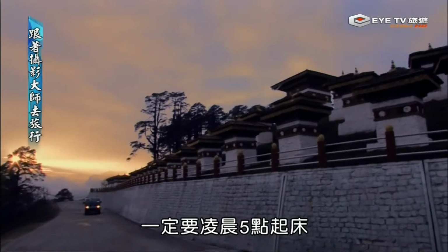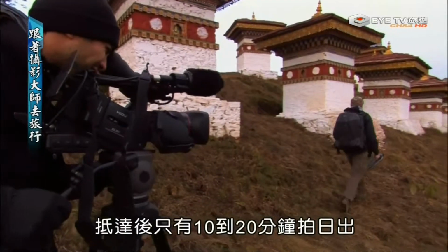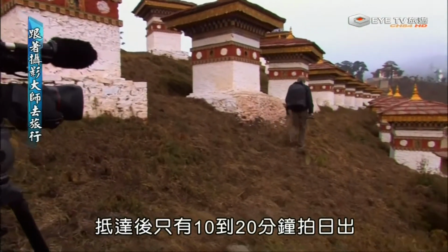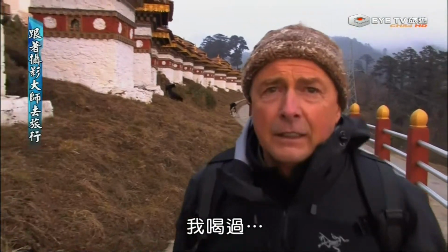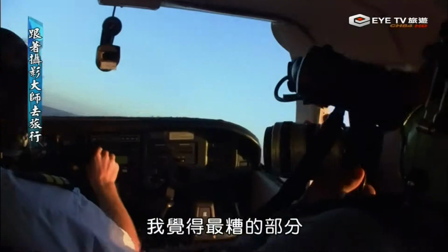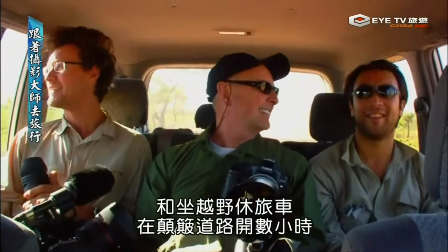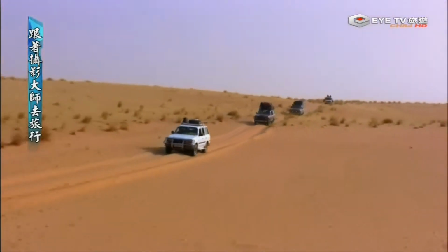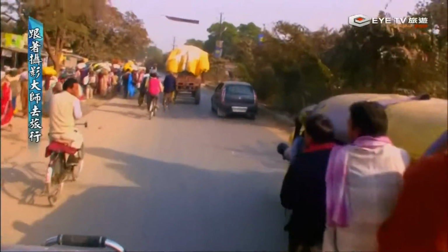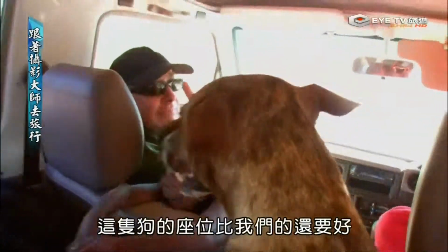It's got to get up by 5 a.m. sometimes to get to the sunrise spot. And then when you're there, you only have maybe 10 minutes or 20 minutes to get the shot in. Get some coffee in you? I got coffee in. The worst parts, I think, are riding in rough plane rides and in SUVs on just terrible roads for hours on end. Oddly enough, the dog gets a better seat than we do.